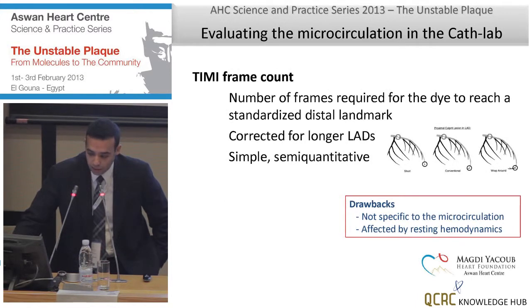Further down the line, the TIMI frame count came up, and it essentially focuses on the number of frames required for the dye to reach a standardized distal landmark. It is corrected for longer LADs. It's simple, semi-quantitative, but again, it's not specific to the microcirculation and is affected by the resting hemodynamics.